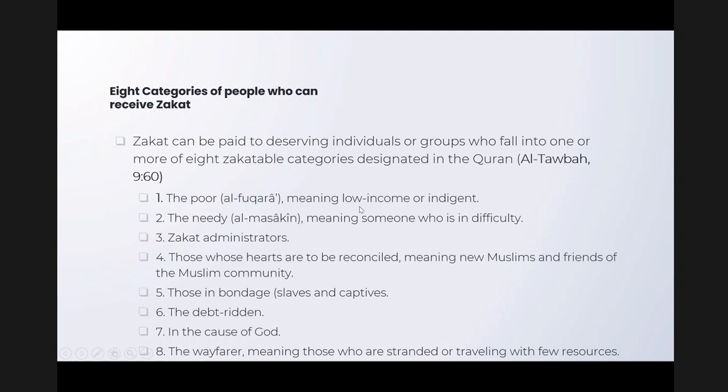Then the sixth category is the debt ridden. Somebody who has taken a lot of loan and is not able to make payment. The zakat money can also be given to that person. The seventh category is in the cause of God, for any good noble cause, zakat money can be given. Then the eighth category is the wayfarer, meaning those who are stranded or traveling with few resources.